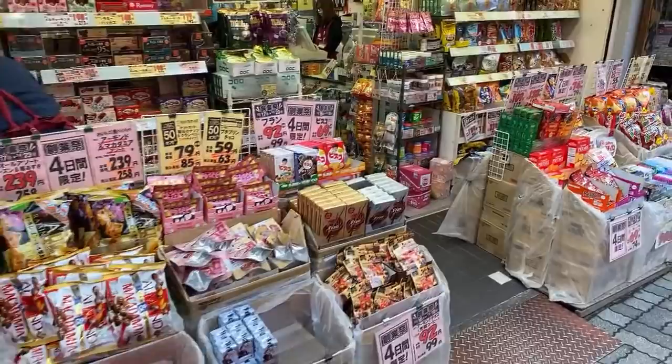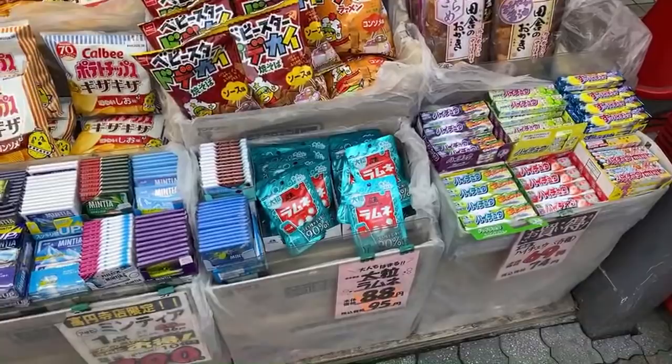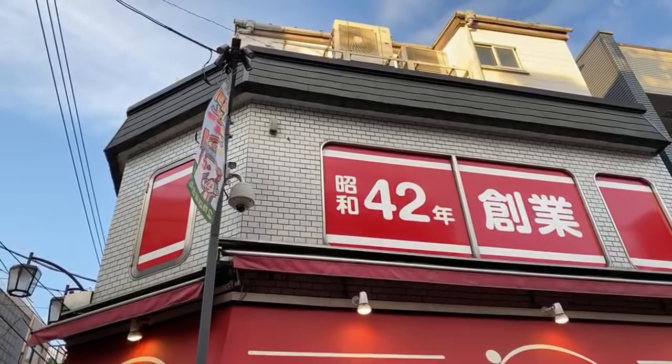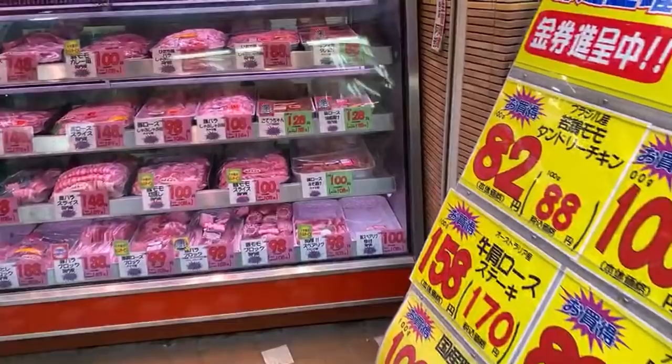I love it when things spill out into the streets like this. You can take a look at it. Some ramen candy. Over here, it looks like a very famous meat shop. They've been in business since Showa 42. I was born Showa 49, so 1974 minus 7 is when it opened. Let's see if they got any Wagyu. Mostly pork here. It's mostly pork.